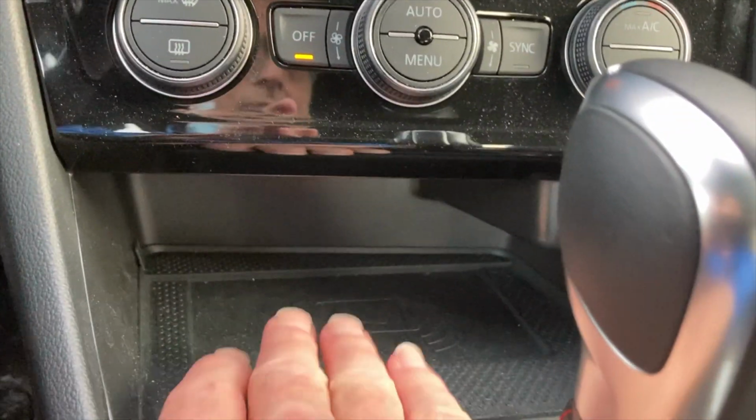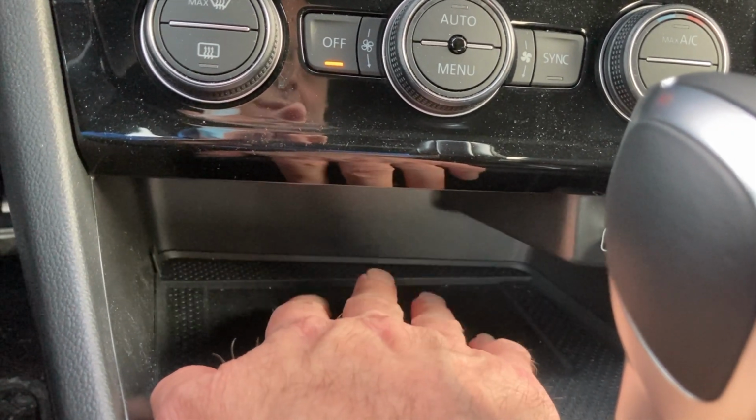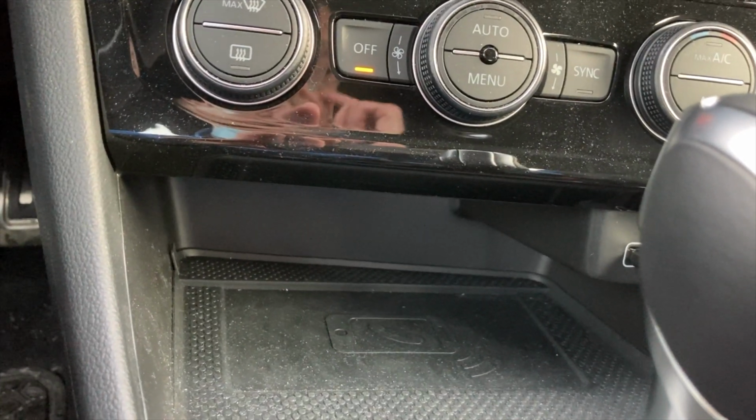You also have this pad here to recharge your phone. When I first tried it out, I was a little skeptical, but it did work. I looked at the Ford Edge ST. It also had this charging pad, and it worked just fine too.